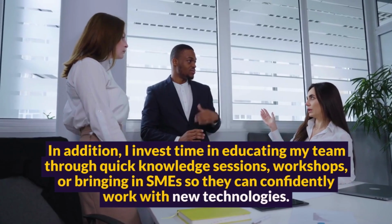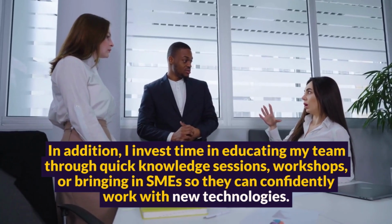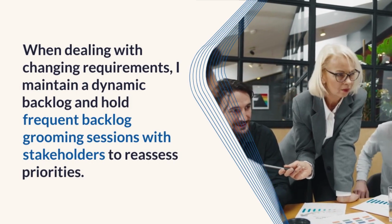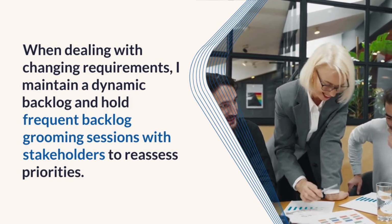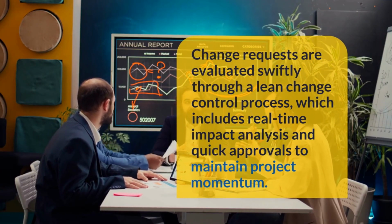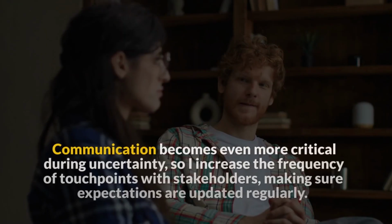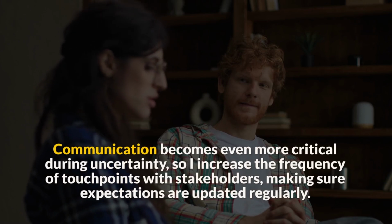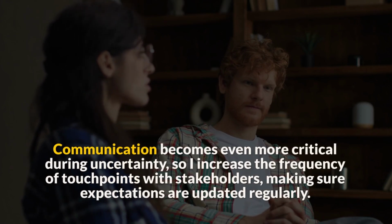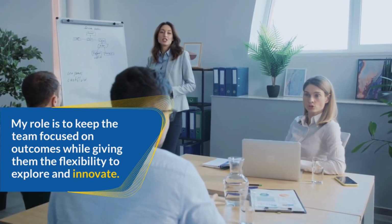In addition, I invest time in educating my team through quick knowledge sessions, workshops, or bringing in SMEs so they can confidently work with new technologies. When dealing with changing requirements, I maintain a dynamic backlog and hold frequent backlog grooming sessions with stakeholders to reassess priorities. Change requests are evaluated swiftly through a lean change control process, which includes real-time impact analysis and quick approvals to maintain project momentum. Communication becomes even more critical during uncertainty, so I increase the frequency of touchpoints with stakeholders, making sure expectations are updated regularly. My role is to keep the team focused on outcomes while giving them the flexibility to explore and innovate.